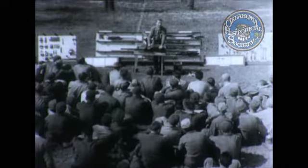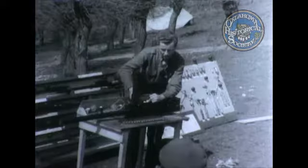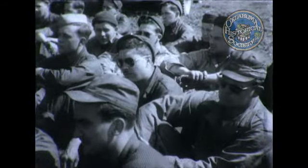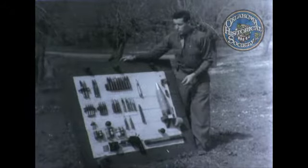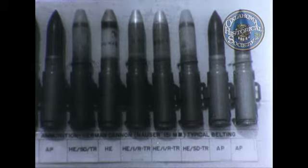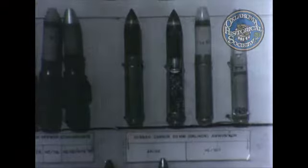Here, men of the 455th Bomb Group pay close attention as the care and maintenance of our own .50 caliber machine gun is explained. Samples of German ammunition are mounted on this demonstration board. Ammunition for the German 151 aircraft machine gun, a weapon also used by the Japs.